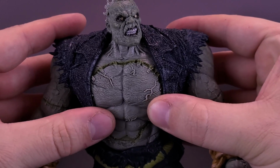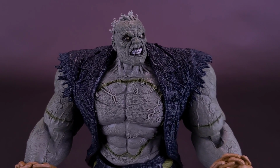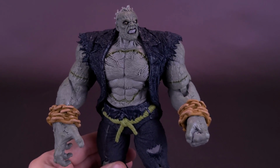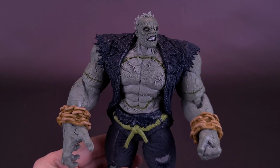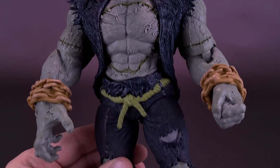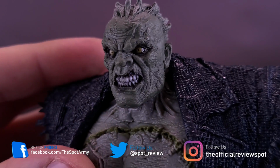Now, obviously, in this case, I've opted to include the jacket. Being the fact that the body was fully finished, you really could leave the jacket off completely if you want to. But to finish the look of the Frankenstein monster that is Solomon Grundy, I feel it's necessary. It's crucial to include the jacket. Not to mention as well, you finally have something to match the pants. Head sculpt, though, I really like the head sculpt on this one quite a bit.